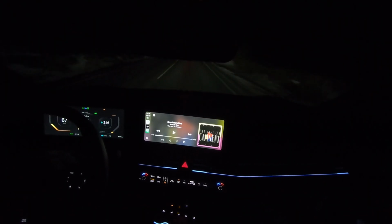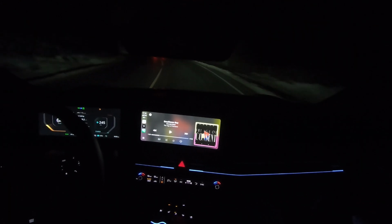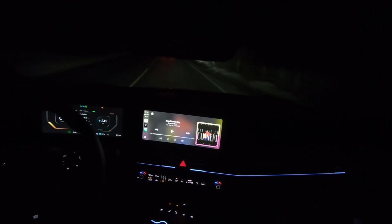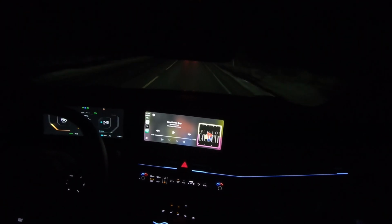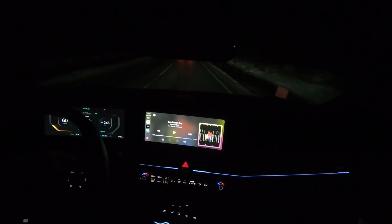It's comfy, it's quick. It doesn't beep too much at you once you've turned the speed warning off. There's not really very much else that beeps at you. There are a few things, but it's not an overload.